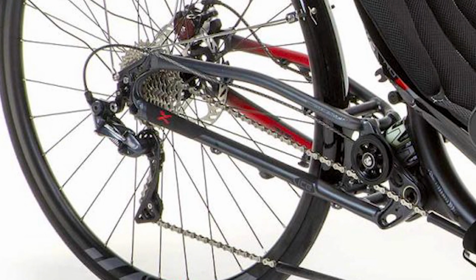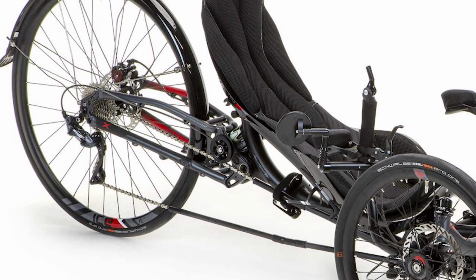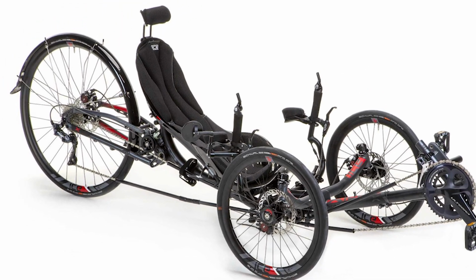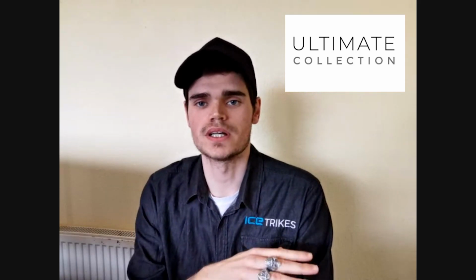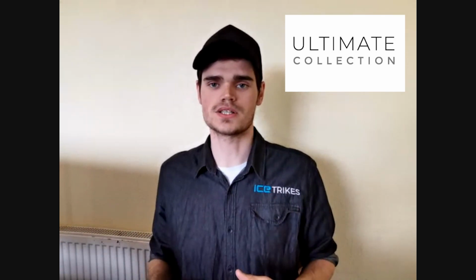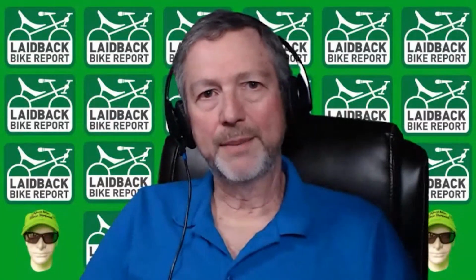This is the perfect trike for going fast, but having that practical edge that you might not find on the VTX. So it's got the folding system still, it comes with full suspension, and it's got some light luggage options. So as you can see, these Ultimate Collection trikes are really high-spec, amazing trikes for those looking for the ultimate trike experience. Okay, that's great, Patrick.